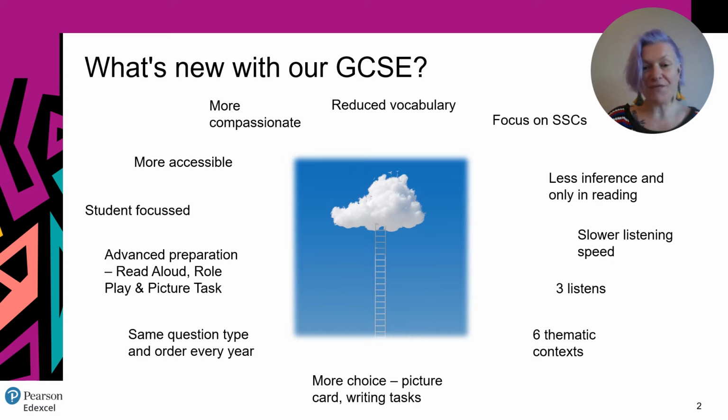There's the fact that we've got advanced preparation time, so that students can use that to feel as prepared and confident as possible going into the speaking exam.